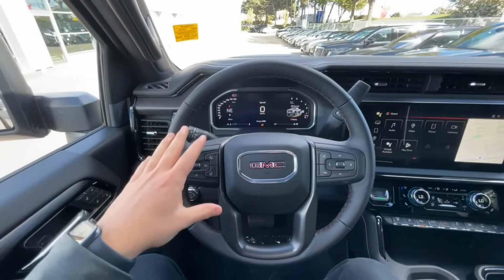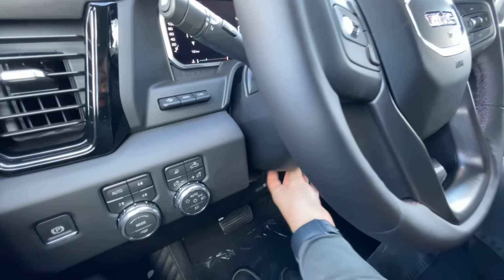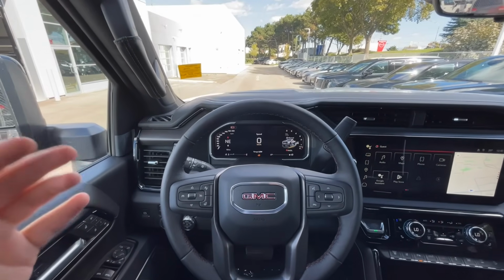Now, one thing, this is a telescopic steering wheel, but unfortunately, it does not have an automatic adjustment. You actually have to manually adjust it with this little lever down here. So that honestly sucks when you're paying this much money, but you know what? It is what it is. Little things, but they add up over time.